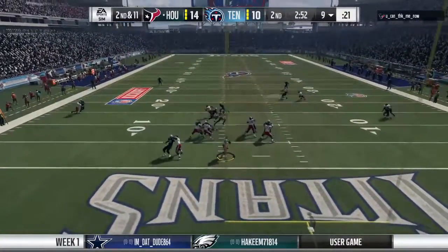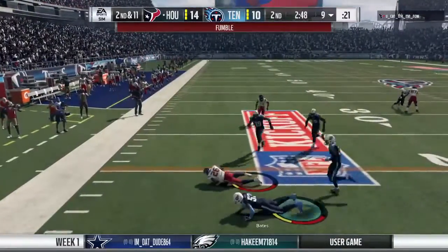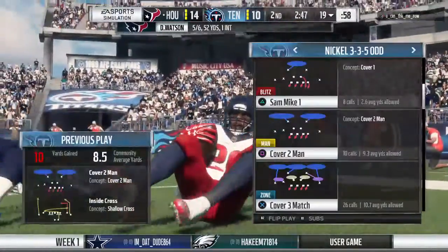To throw on 2nd is Watson. Underneath for Miller. And now Miller is hit, and he fumbles. But fortunately, he's able to recover his own fumble, or that could have been trouble.